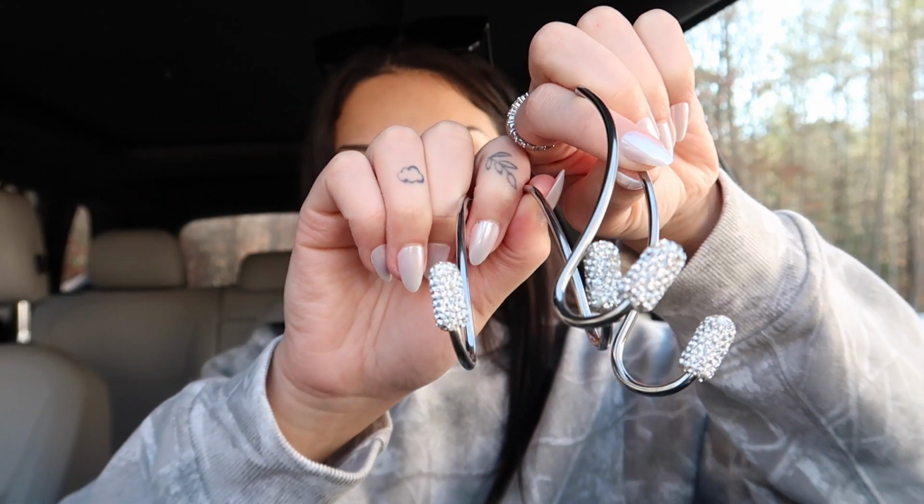Next, I got these bag hooks. Look how cute they are. If I make a friend or something and they have a purse and they want to hang it up somewhere, they can use this.